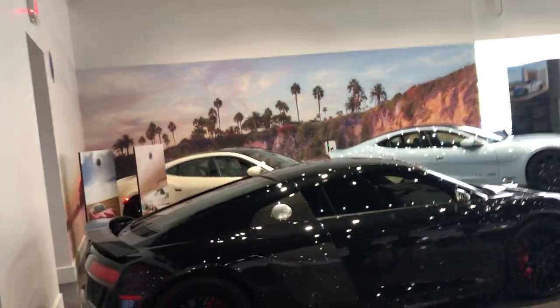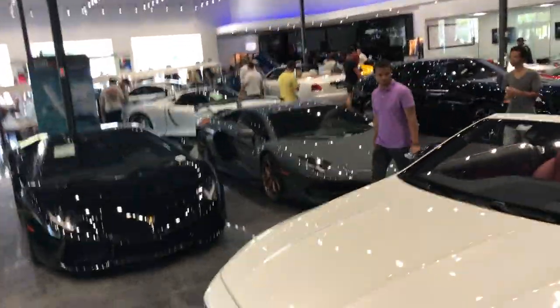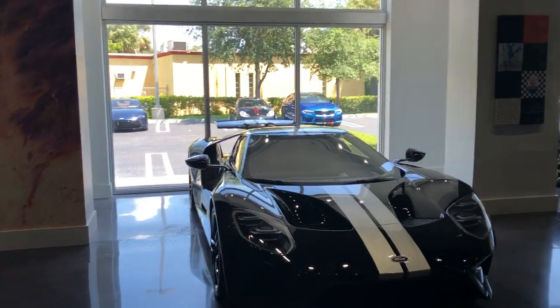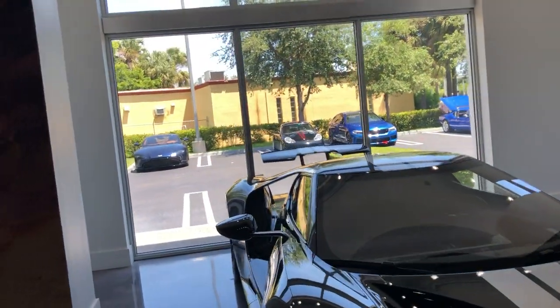Casual R8, the casual Fiskars. Now we got the Skittles. This is my favorite. Anyway, this is a masterpiece by Ford. It's a Ford GT, brand new. The attention to detail of this car is outrageous. Like, check this out.